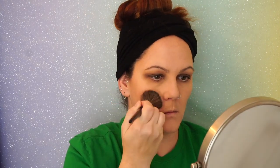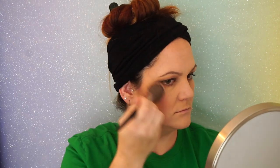Let's go ahead. I'm gonna go ahead and use my butter bronzer and bronze up my face. And I'm gonna use this Morphe tapered fluffy brush. And I'm gonna take my Sweet Peach Glow palette, and I'm gonna use the blush. And I'm gonna use this Morphe E4 tapered fluffy brush.